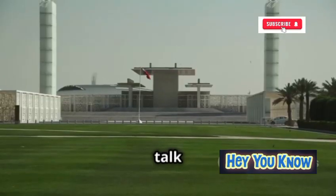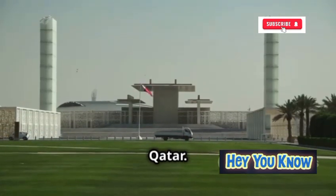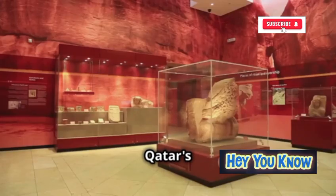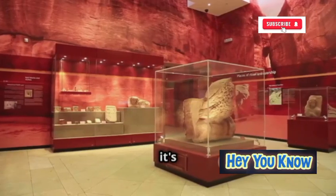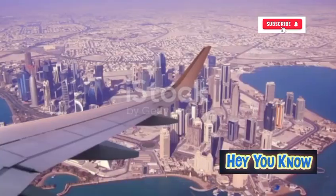And of course, we can't talk about Doha's modern wonders without mentioning the National Museum of Qatar. This amazing building was designed by Jean Nouvel and looks like a desert rose. The museum tells the story of Qatar's past, present, and future, and it's a must-see for anyone who wants to understand this fascinating country.